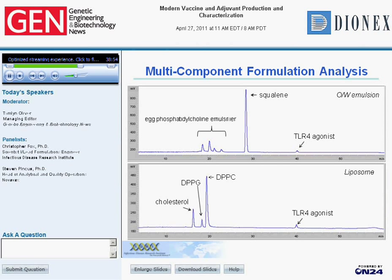For example, here on top is an oil and water emulsion that consists of emulsifiers, oil, and GLA, the immunostimulatory molecule. Here on the bottom, we see a liposomal formulation with two different phospholipids, cholesterol, and once again, the adjuvant molecule GLA. So with a single method, we can feasibly get information about the stability of all of these components over time as we monitor these formulations.